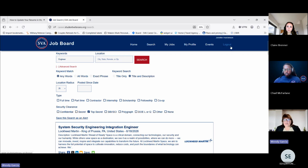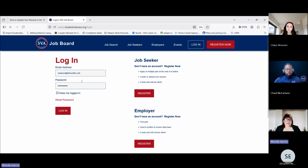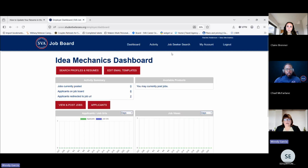What I am going to do now is log out, and I'm going to use a test employer. Again, this is a full test environment. You're not seeing anybody's account, and it lets you see it from an employer standpoint. As an employer, they have this profile and resume alert, and they have folders also.